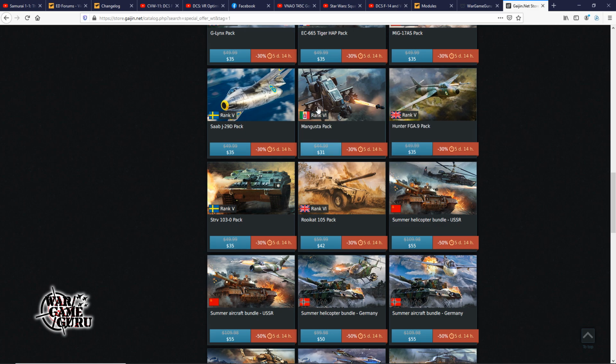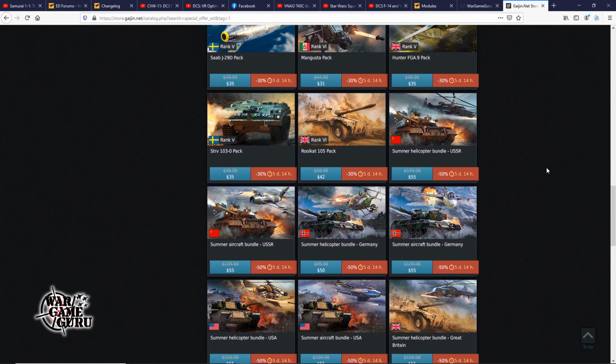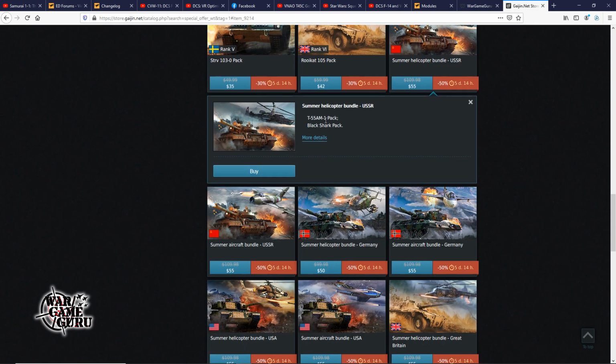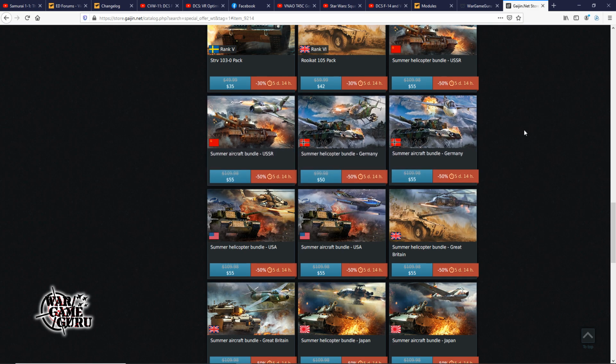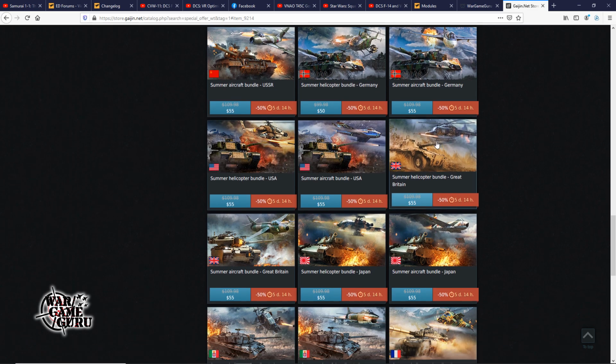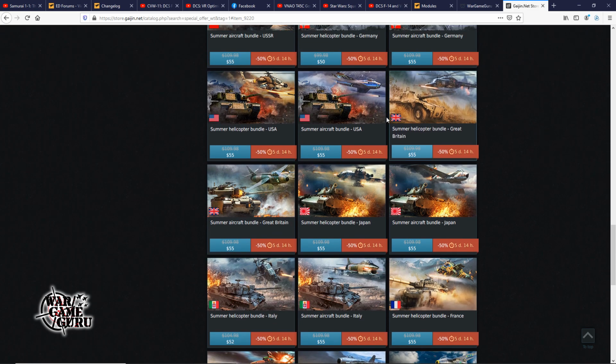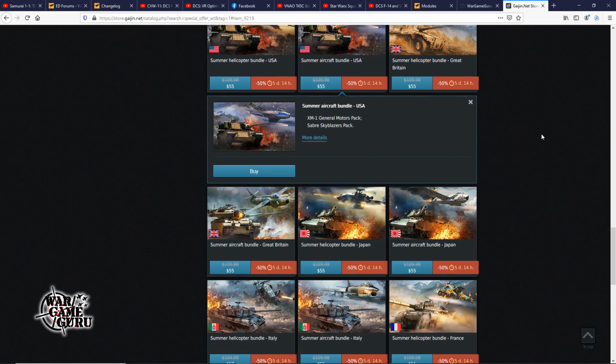So in addition to the standalone 30% off deals they have for the next 5 days and 14 hours, they've also got the Summer Helicopter Bundle, USSR. That will give you the T-55 pack and the Black Shark together for 55 bucks. You can get the Summer Helicopter for Great Britain bundle. That's got the Lynx and the Rucat. The Summer Aircraft Bundle USA will give you the Sabre Skyblazers pack along with the XM1 General Motors pack.